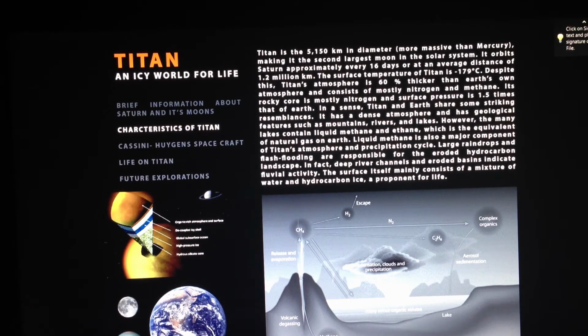The surface itself mainly consists of a mixture of water and hydrocarbon ice, which will be a major proponent for life if it's found to exist on Titan. So in the images you can see the rocky, nitrogen core of Titan, and the individual layers up into its thick hydrocarbon atmosphere. And below is the size comparison of Earth, Titan on the lower left, and the Earth's moon on the upper left, which, comparing the sizes, is much smaller than Earth, but still could harbor life. And then to the right is the precipitation cycle that exists on Titan, much like the Earth's, except that it would be liquid methane rain instead of water.